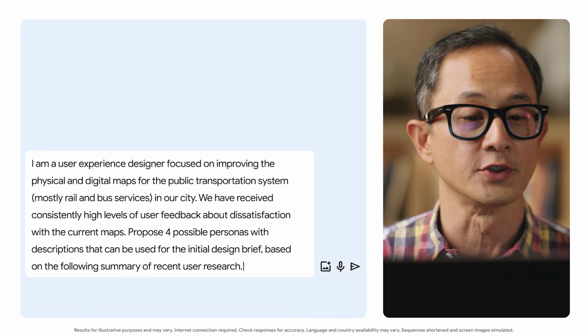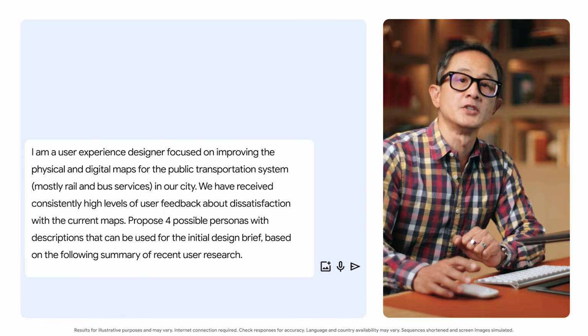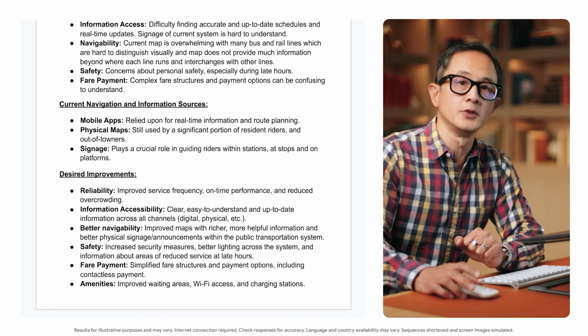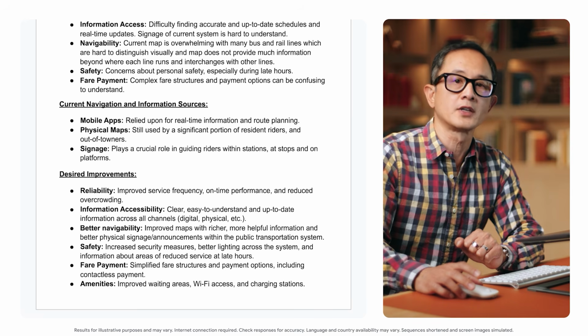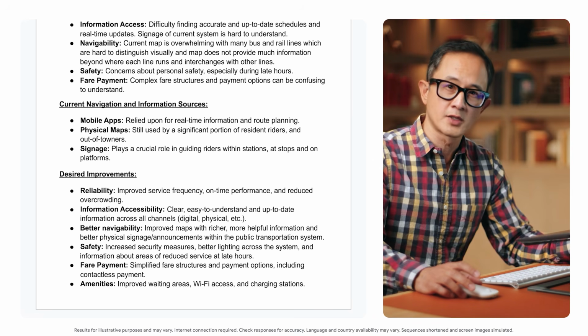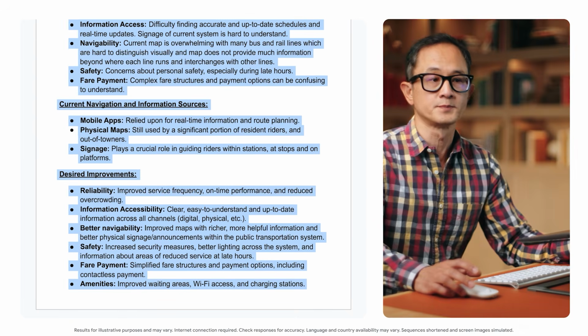of recent user research. And to provide Gemini with the background it needs, I'm going to copy and paste a research summary about our users. It includes a demographic description of the target audience, their product usage patterns, some of the benefits they experience, and features we could develop.